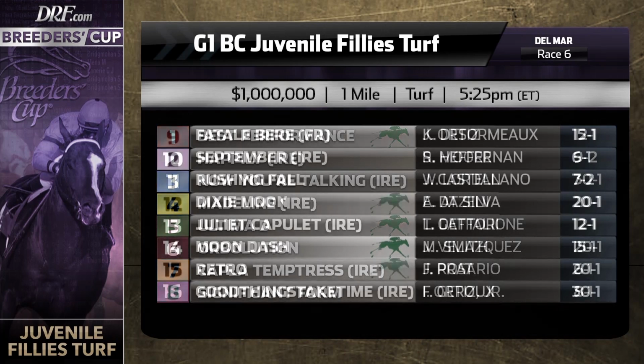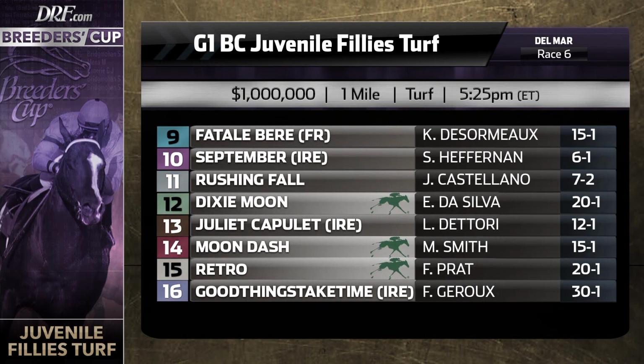We'll see what happens with the Europeans. She's got the right trainer, the right rider. Post, maybe not so great. They're probably going to have to take her back again from post 11 and see if she can work out some kind of trip from back there.